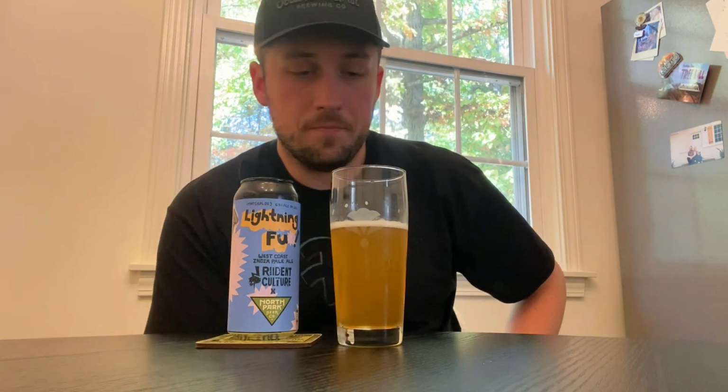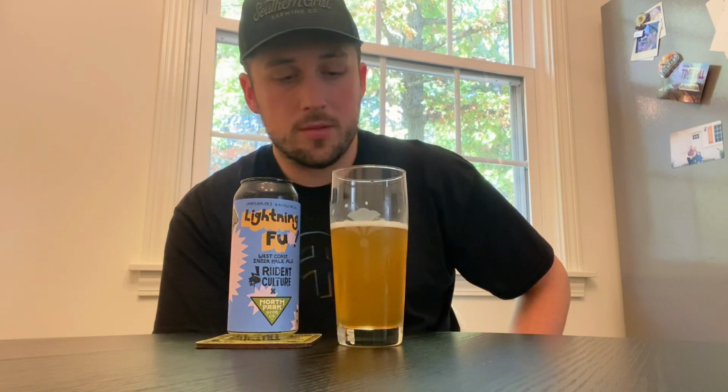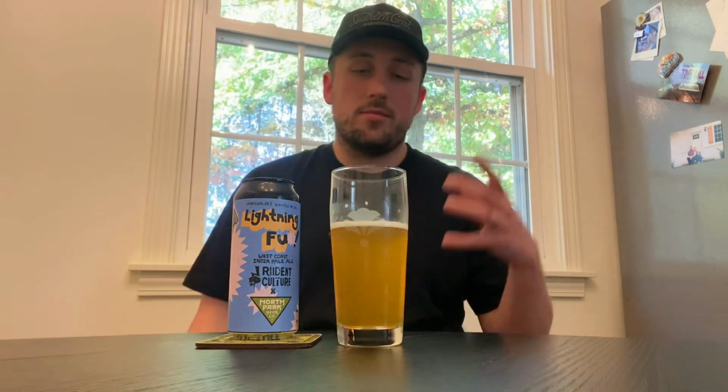Yeah, it is just huge tropical fruit, which I tend to get with Nectaron. Simcoe, I get it more in hazies. Usually I get more of that catty thing when I'm having a Simcoe hopped West Coast IPA, but this is just huge tropical fruit, citrus.